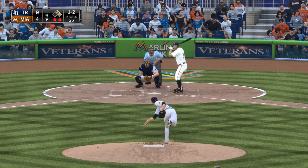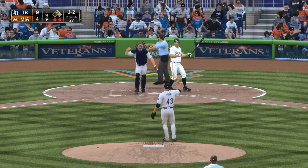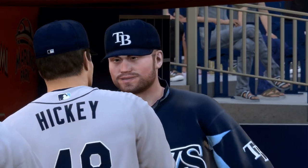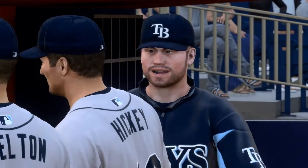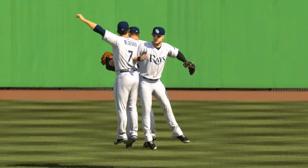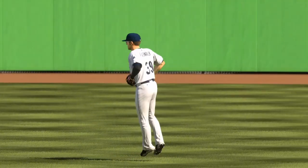1-2. Swing and a miss. He struck him out, and that'll do it here as the ball game is over. And you know what? I don't care who you're playing. You know, it's never easy to go out on the road and win any game. So that was a great effort by them in every phase of the game.